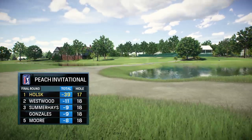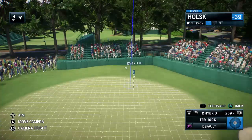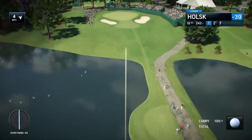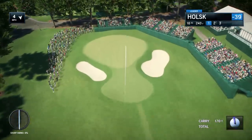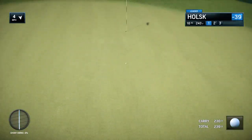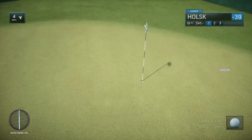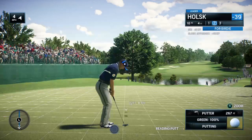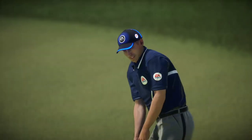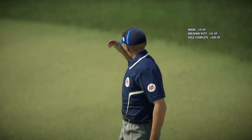Onto the finishing hole here at East Lake Golf Club. Not many courses end with a par three. It's always a fun finishing hole. Great way to finish off the final approach shot with a birdie opportunity. He really likes this hole. Made birdie yesterday, and he'd do it again today. Really solid strike.